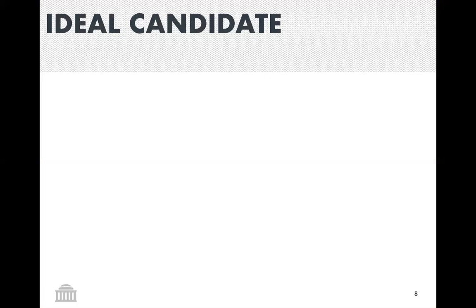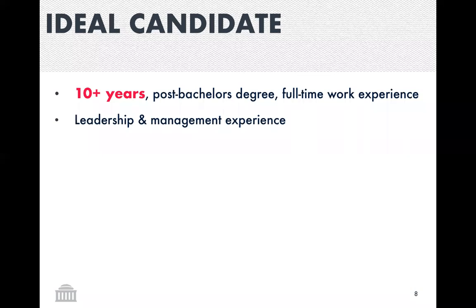So what is an ideal Sloan Fellow candidate? So 10 or more years of post-bachelor's full-time work experience, and that includes having leadership and management experience. This is a differentiator between our Sloan Fellows and our two-year MBA students, that they're coming in with experience managing people, managing process, sometimes from the general management level, but oftentimes from the strategy level. So this is very important to our community of Sloan Fellows that you have that leadership and management experience.